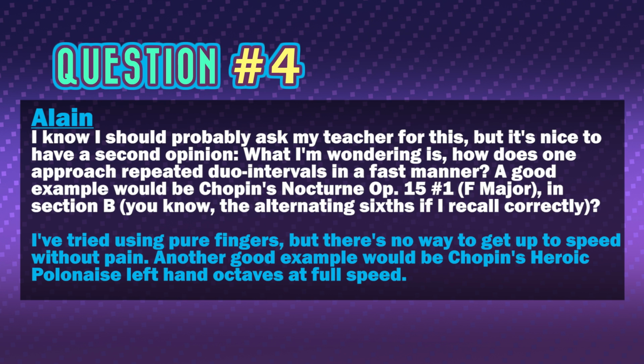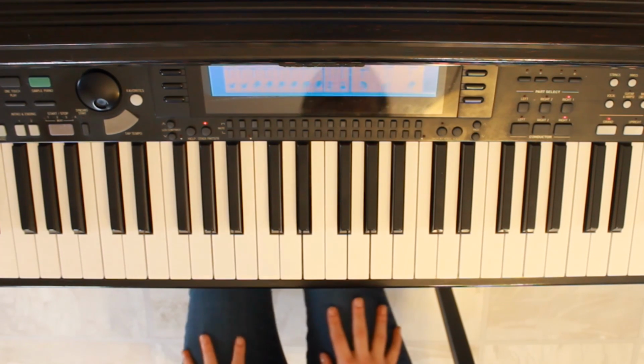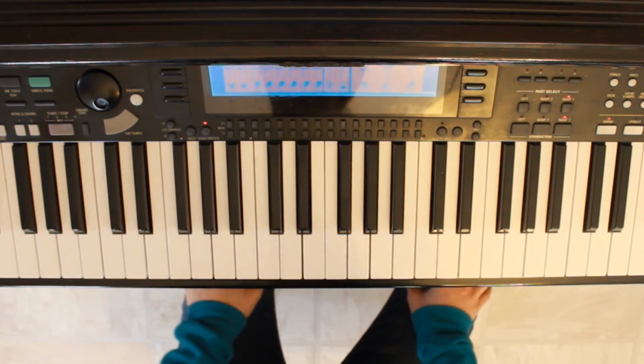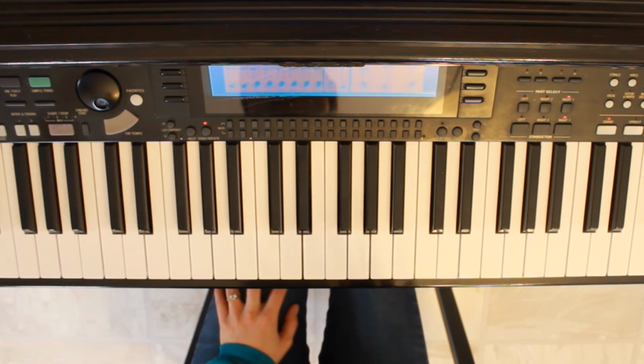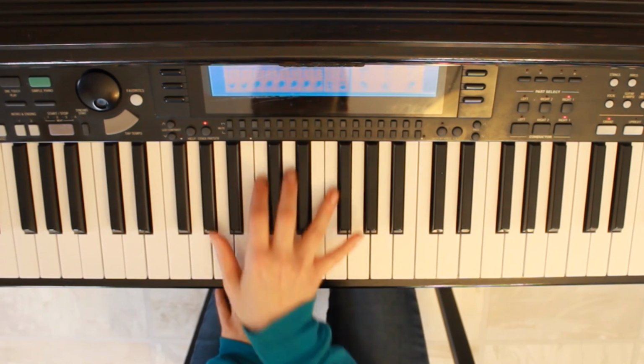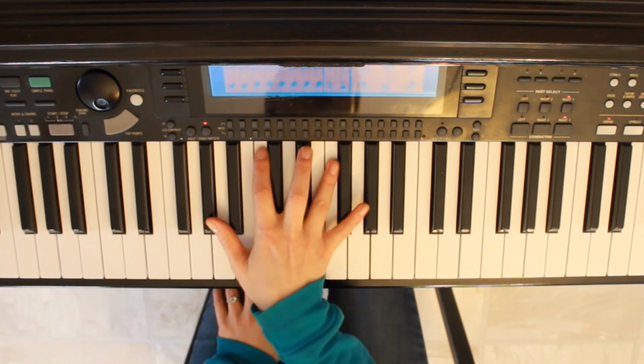So we'll get into this a little bit. Hopefully I can help. For starters, I want to say this is a difficult piece. It's an RCM grade 10 level, and I've also never learned it through. I'm familiar with it. And I assume what you mean by pure fingers is just following what the editor tells you to do with your fingers.